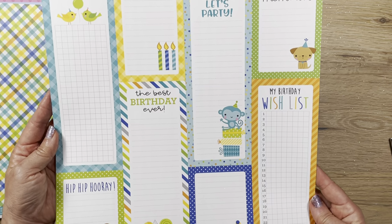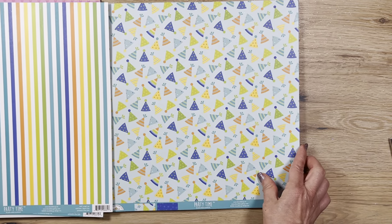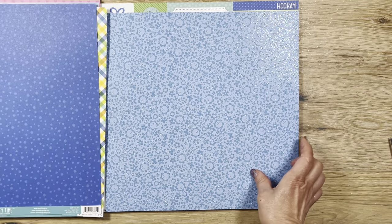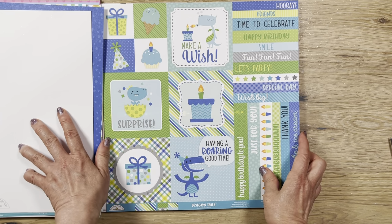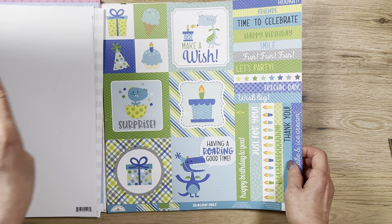Some journaling bits, and the stripes in the back. Oops. And some party hats. And then these are kind of stars and triangles and stuff, tone on tone. And what they gave with that is this floral glitter stock. And then dragon tails, again, very similar color to Party Time.